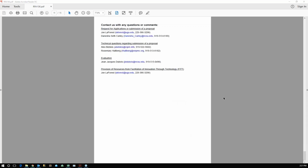Probably the biggest thing we've done to help people out with this is the last page of the RFA is our contact information. If at any time during the process you have questions about the RFA, or if a project fits, or where a project should go, or what information would be helpful to include, you can contact any of us. We've got our information there so you can reach out to us.